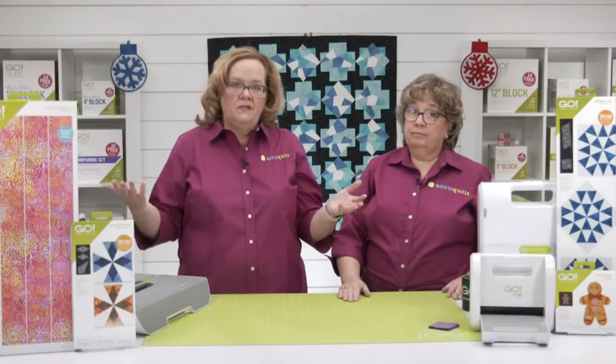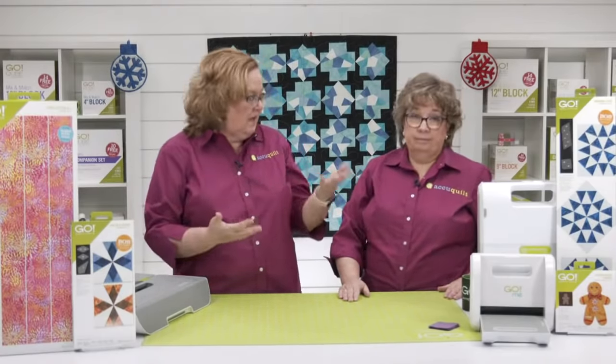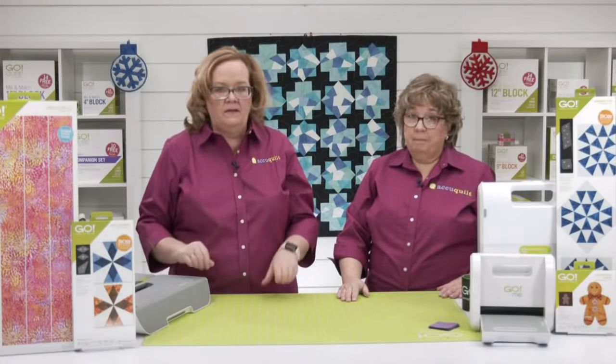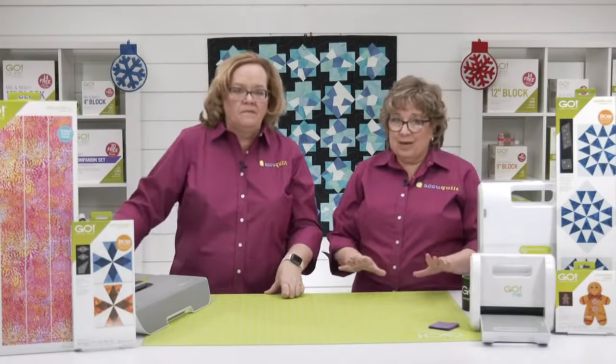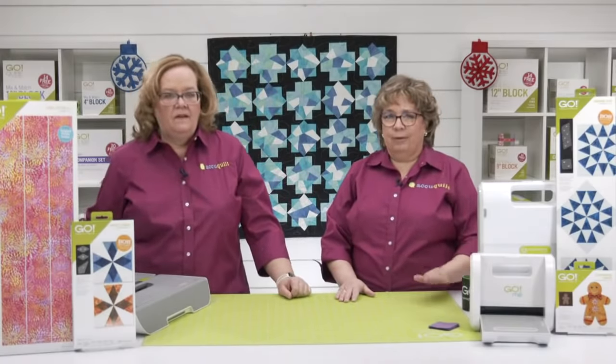Right. And try some different things like setting those blocks on points. All of our setting triangles are included in that sale today. So make sure you're getting setting triangles or adding sashing or, again, cornerstones. So many ways. And we have all the dies to help you with those things to change the look of the quilt, help you fall in love all over again.